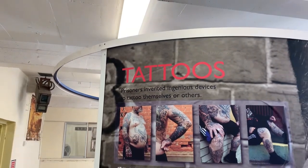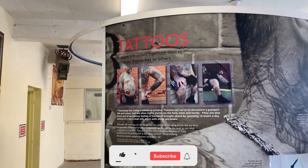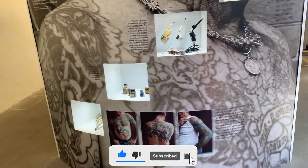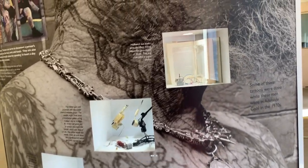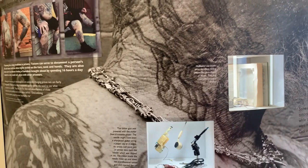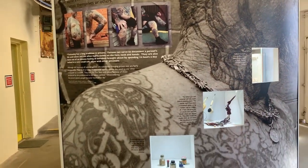During the jail days, some prisoners had the fun of getting tattoos. To get tattoos on your body, there were no machines or equipment available at that time, but some prisoners made them on their own and tattooed themselves. You guys can see some of them displayed here.